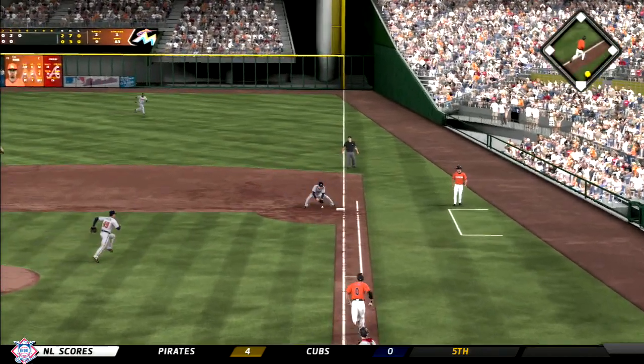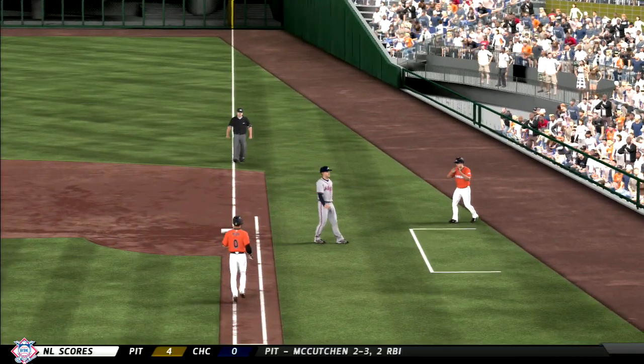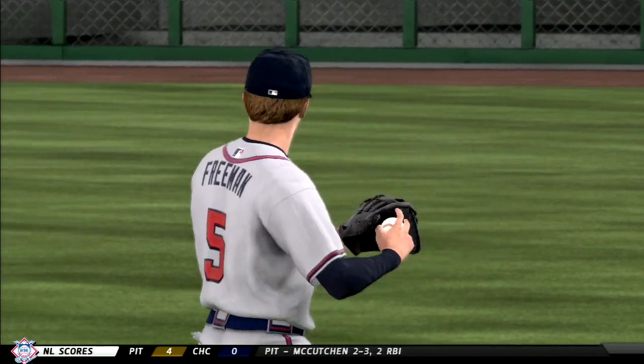And this ball's pulled on the ground down the line to first. And here's Freeman at first himself to record the out.